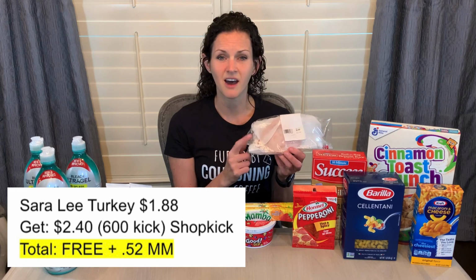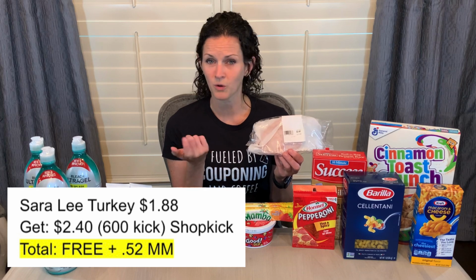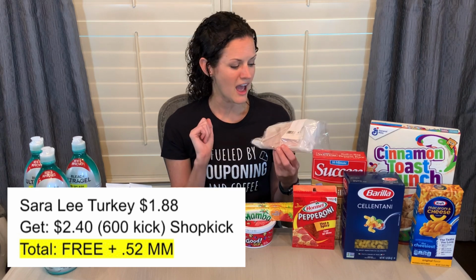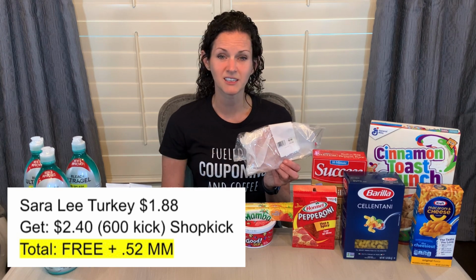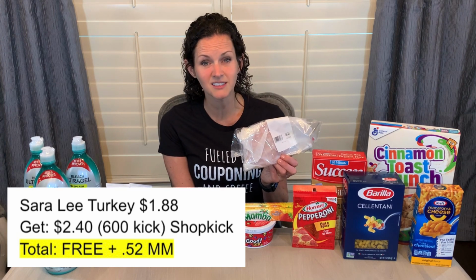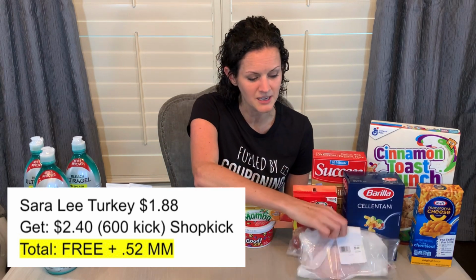Another deal I mentioned last week and I think the week before, so this has been around for a while. It's on the Sara Lee deli meat. I grabbed another 1/4 pound of turkey at $1.88. Shopkick gave me back 600 kicks, which is $2.60, making this completely free and a 52-cent moneymaker.